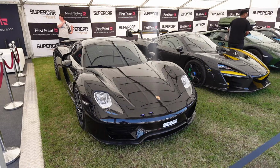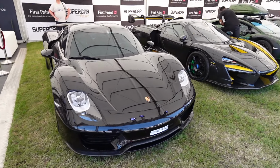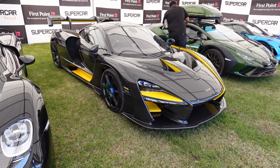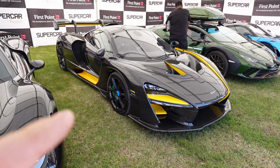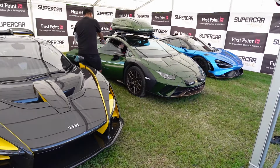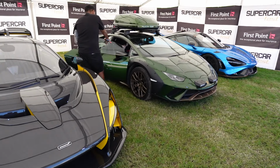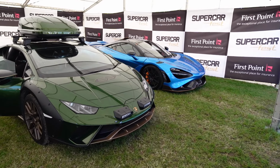So a couple of cars we missed earlier on this leg. It was so busy down here. Really nice black 918. And this is McLaren London's Senna. Full exposed carbon Senna, a tribute to Ayrton Senna himself. We saw this at Salon Privé in London, Chelsea, a couple of weeks ago. And then a really nice green Sterrato. I like the green with the bronze wheels and the roof box. Looks pretty cool. And then a really, really nice blue 765 LT on the end.